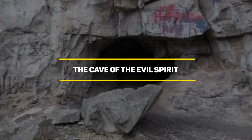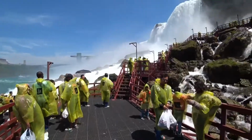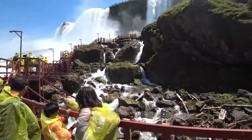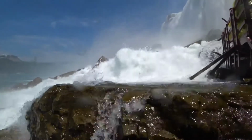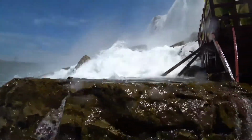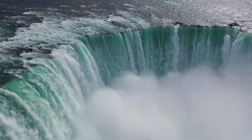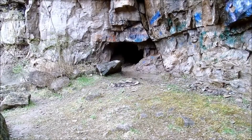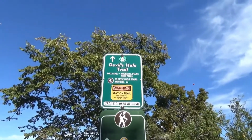Number 8. The Cave of the Evil Spirit. Niagara Falls is the umbrella name of the 3 waterfalls located along the international border between the state of New York and the province of Ontario. And if you find that surprising, you'll be happy to know that I only found that out while researching this list. Anyway, located a stone's throw away from Niagara Falls is Devil's Hole State Park, which many people visit to experience the beauty of the waterfalls.